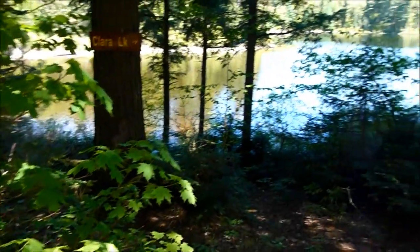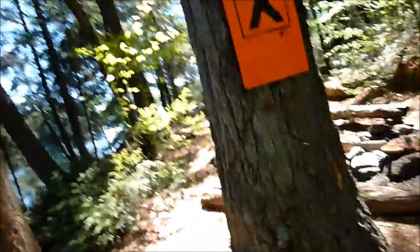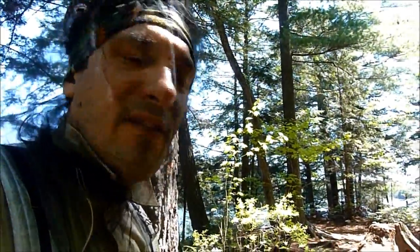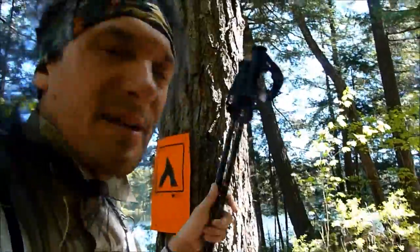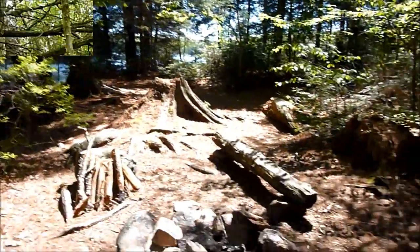Whoa! So we've made it to Clara Lake in literally exactly 4 hours from my last campsite. What I'm going to do is, because I've probably hiked about 10k so far, my knees are getting a little sore, my calves are tight. I'm going to set my tent up because the bugs are bad. I'm going to have a nap for about an hour, maybe have a small fire, you know, just relax.